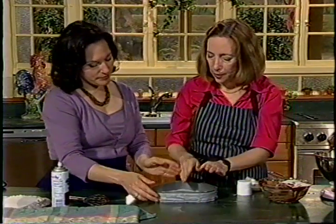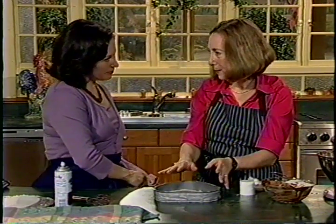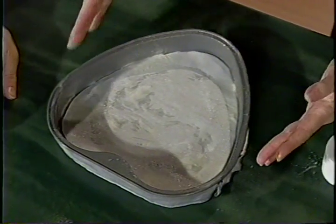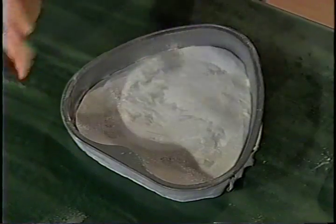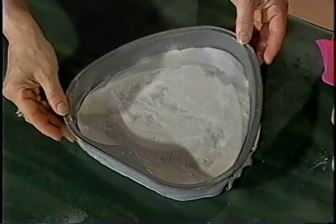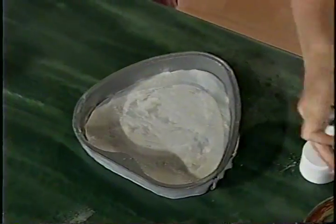So what happens is that the outside sets and the center keeps rising, and that's why you get uneven cakes. And the larger the cake pan, the more extreme the distance from the side to the center. So this is going to keep the cake from doing that. It's going to help them bake more evenly because it's going to retard the baking on the sides. Exactly.